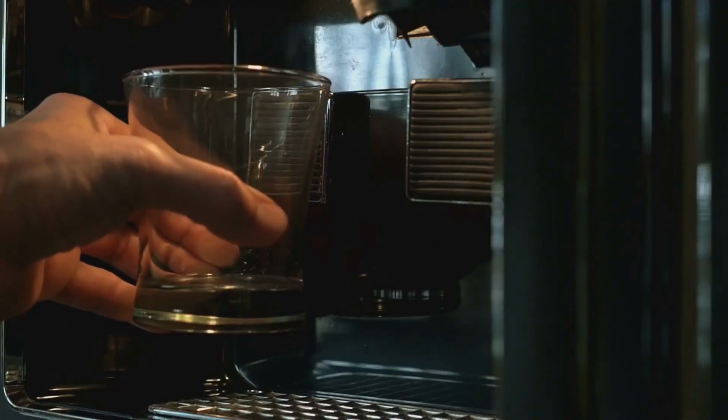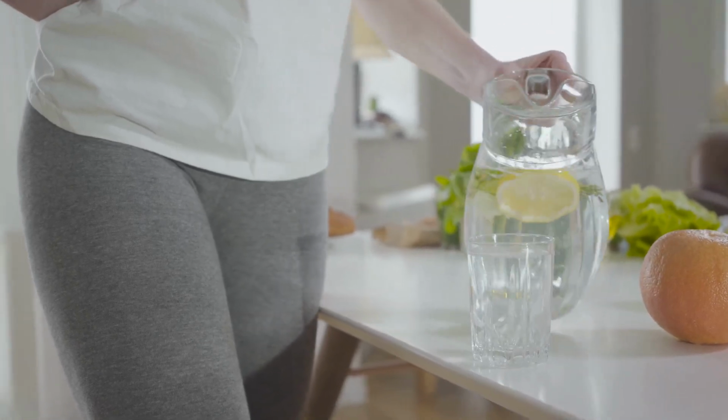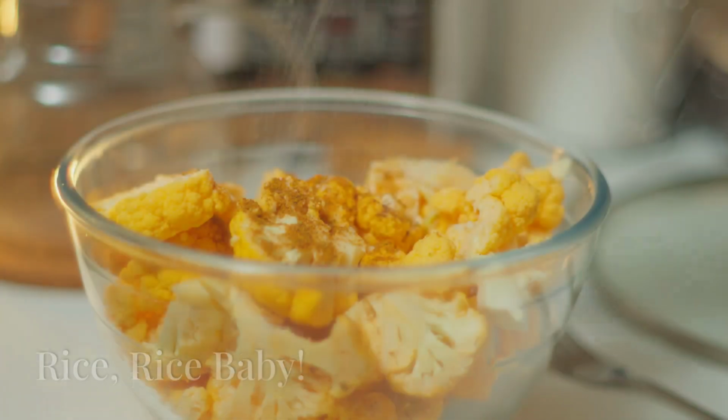So does detox water actually detoxify your body? The jury's still out on that one. While there's no scientific evidence to support the detox claims, detox water is a great way to stay hydrated and enjoy the refreshing flavors of fruits and herbs. Plus, it looks pretty fancy too.